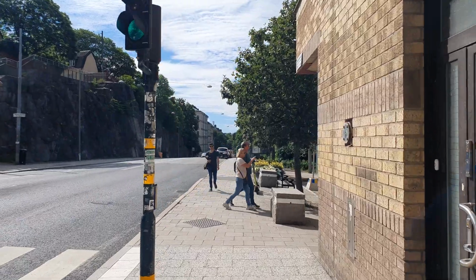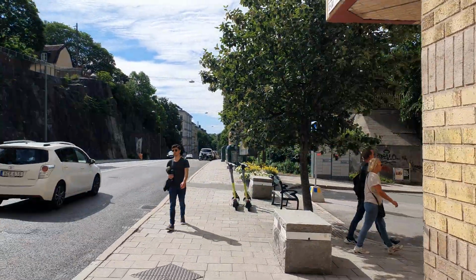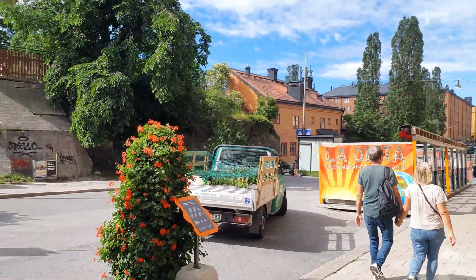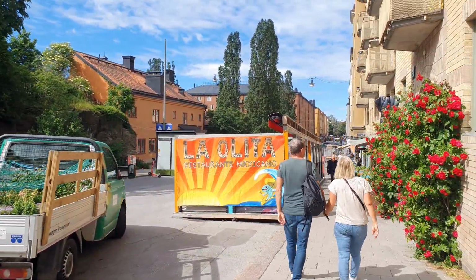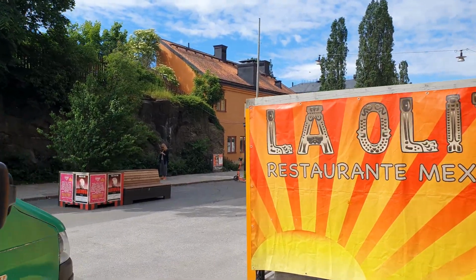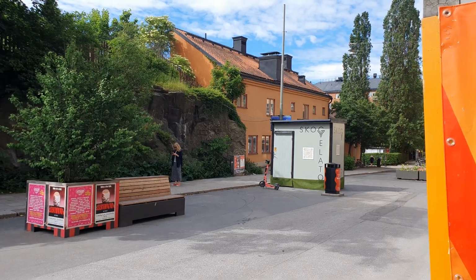That was a nice guy. He was like, "Hey man, what's up?" Chilling in his probably lunch break or whatever. All right, I'm at New Torget. I wasn't supposed to go here, so I will take a right somewhere here. I didn't know I walked this far.